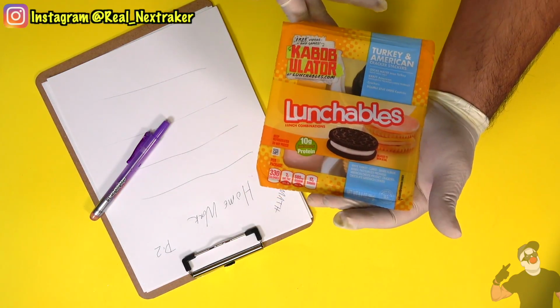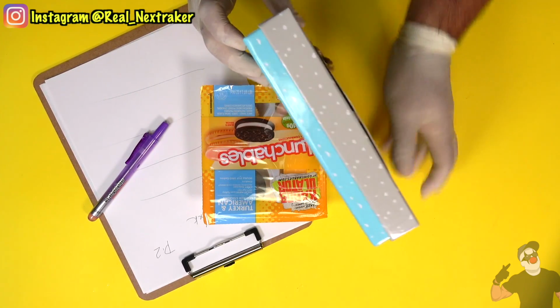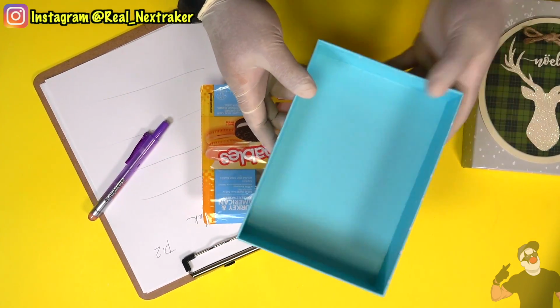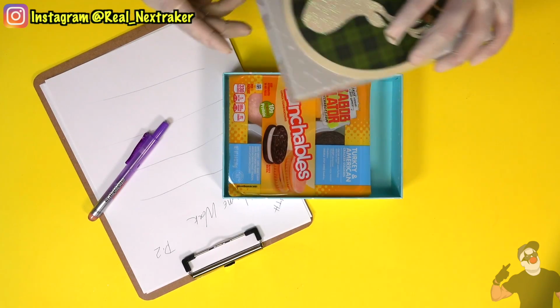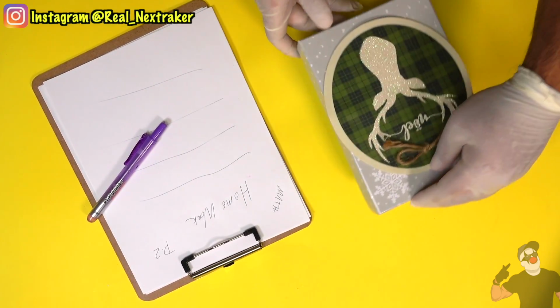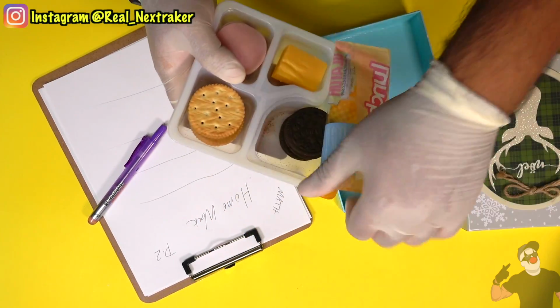Another simple method to enjoy your Lunchables in class is the following. Again, we will need a gift box. This gift box I got for a couple dollars at Walmart and it was just the perfect size, height and width wise. Lengthwise though, it's a little bit longer, but that's exactly how I need it to be. As far as the lid, it has a special decoration of a reindeer on top which can easily be peeled off. So let's begin by opening up our Lunchables so they are at our disposal.